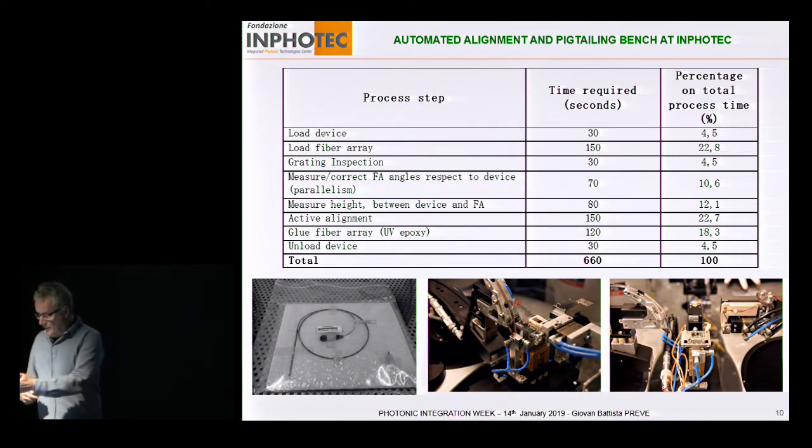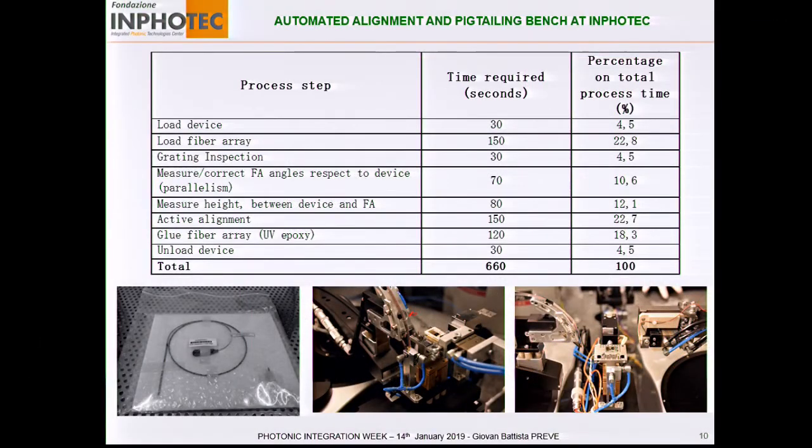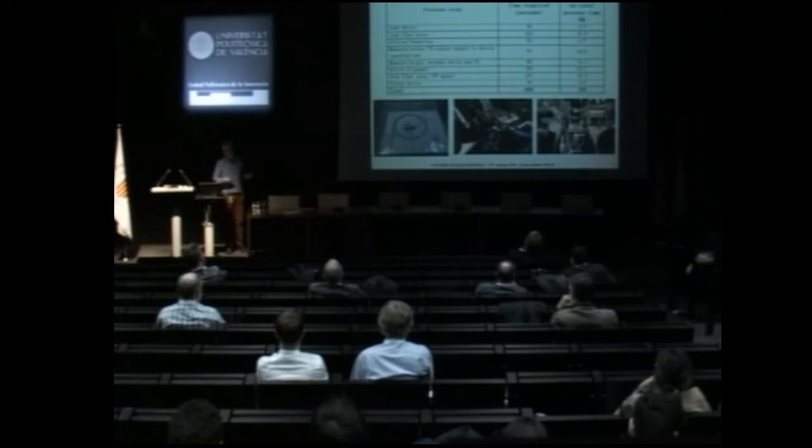This is an idea. The load of the device takes around, I mean the load of the fiber array, not the device. The device is easy because you have a robot that can pick and place. But the load of the fiber array takes almost 22%, just a rough idea, of the total time, almost like the active alignment. We try to reduce it as much as possible, but this is more or less what happens. So it looks like the first lesson we can learn is that you have to receive something ready to be actively aligned, which is obvious in a certain sense, but in photonics it's not so straightforward. This is for the input and output, especially, that you need.